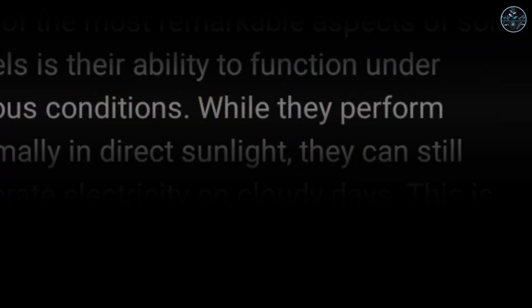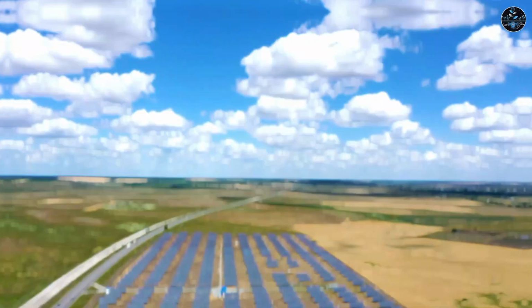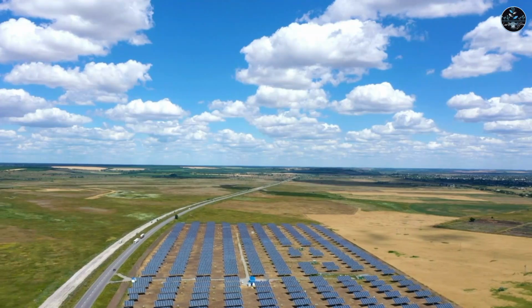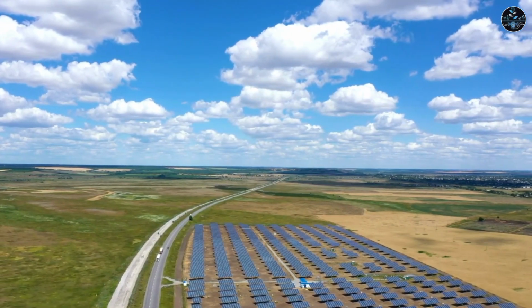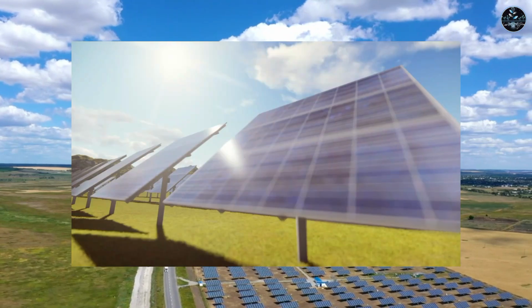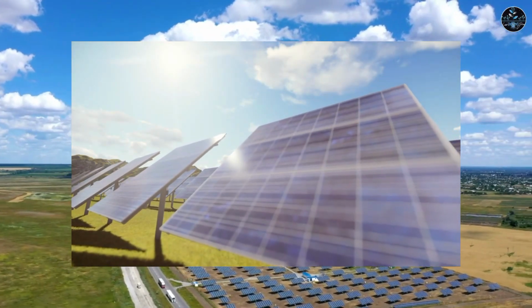One of the most remarkable aspects of solar panels is their ability to function under various conditions. While they perform optimally in direct sunlight, they can still generate electricity on cloudy days. This is because PV cells can capture diffuse light, which is scattered sunlight that reaches the Earth's surface even when the sun isn't shining brightly. Although the efficiency of solar panels drops under these conditions, they still contribute to the energy supply.